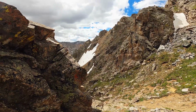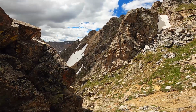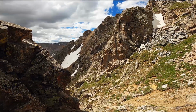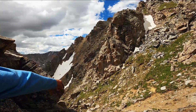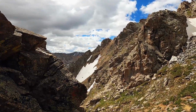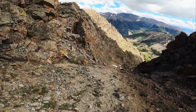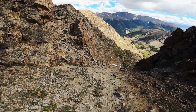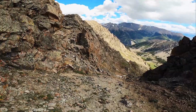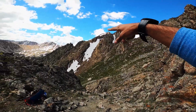Oh my goodness. I think that's the scree field to get out of crux number 1. If I go down and up, might be easier. That is up the scree. That was horrible. But we're gonna go up this way.